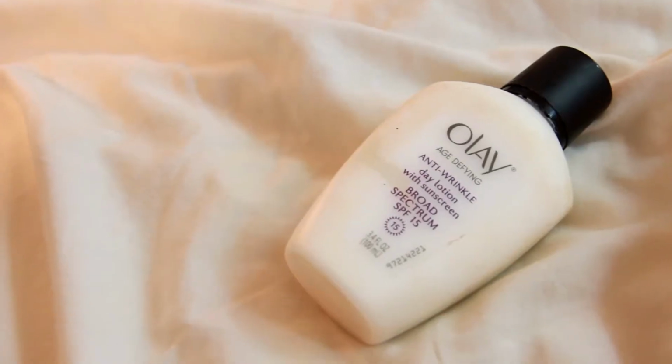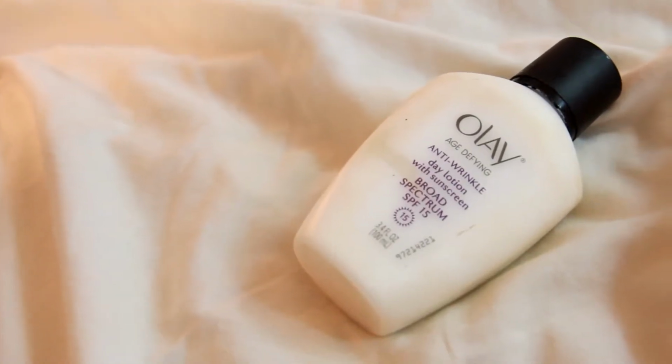The first thing I like to do is apply a little bit of sunscreen. This is the Olay age-defying sunscreen lotion with just a little bit of SPF 15. It's pretty important to use sunscreen, so try to do it on a day-to-day basis.